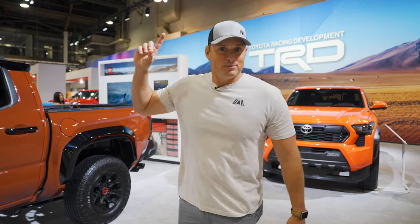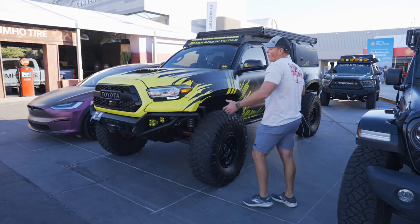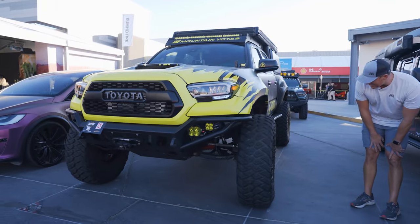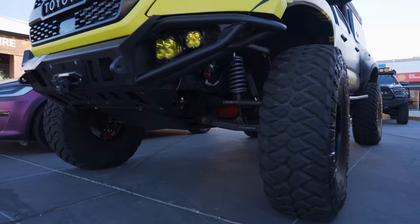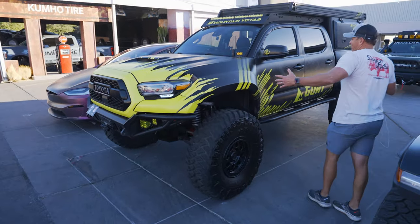Now, back onto the awesome Toyota content. Behind me, we got the Mountain Yotas Tacoma with the full wide body fiberglass kit. Definitely makes this thing look aggressive. 40-inch tires. Those things are insane. With Camburg upper control arms, you got the GOAT suspension set up here. Those are adjustable. The wrap is really awesome.